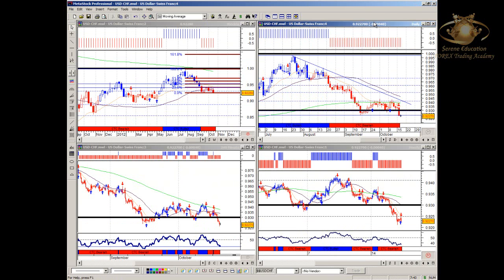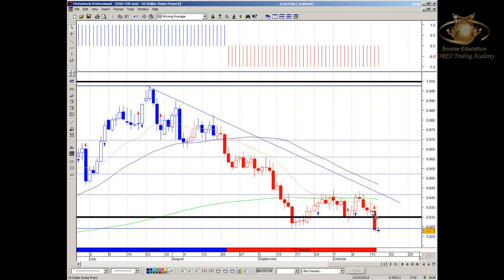Onto the US dollar Swiss franc. Let's have a look at this pair. Nice bearish engulfing candle yesterday after the prior day's indecisive candle. This is very much an exhaustion candle, this doji here. However, we still want to see that confirmation from the market, because price was still trading above our price support and resistance level here in the shape of the 0.9300. And sure enough, we got there yesterday with a nice bearish engulfing candle.